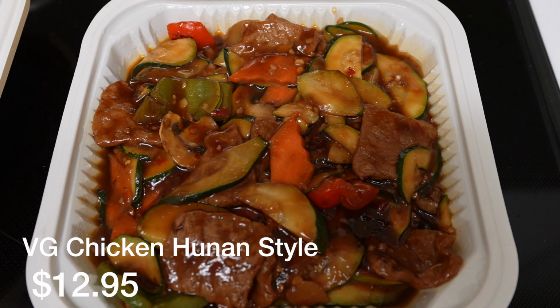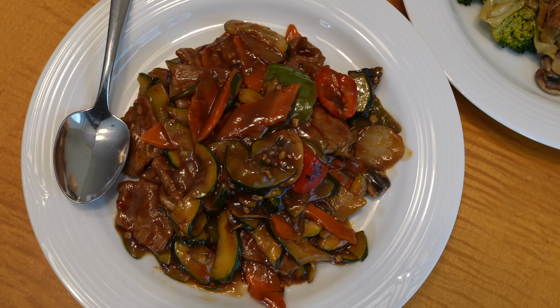I also was curious to try one of their vegan meats, so I decided to go for their Hunan vegan chicken. So this is their vegan chicken mixed with a ton of different vegetables and a brown spicy sauce. Overall, I really like this dish. It sort of reminds me of a Kung Pao chicken, but better. Usually a Kung Pao chicken sauce I find is a little bit more sweet. It has more of a vinegary taste, but this one doesn't have that at all, so I really enjoyed that.